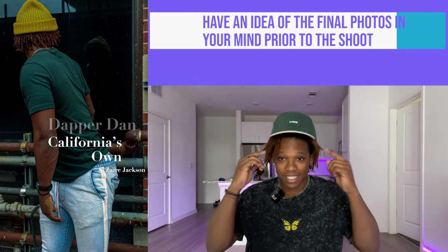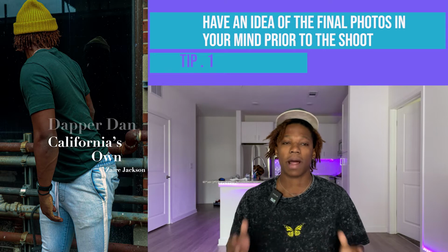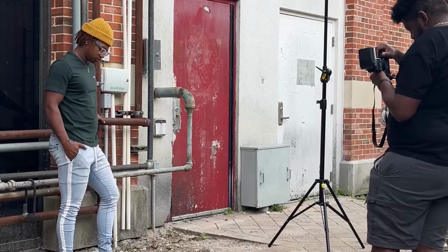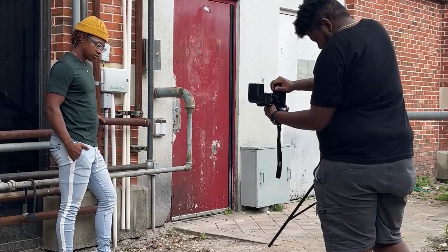And that also leads me to my first tip. So tip number one, try to see the final photos in your head before the actual photo shoot. What I mean by that is, already understand what outfit you want to wear, what location you want to be at, which is something that I'm not too good at, but you always want to have a location in mind, so you know what outfit to wear to complement that. And then have the final edits and the overall look of the photo that you want to end up with prior to the photo shoot.